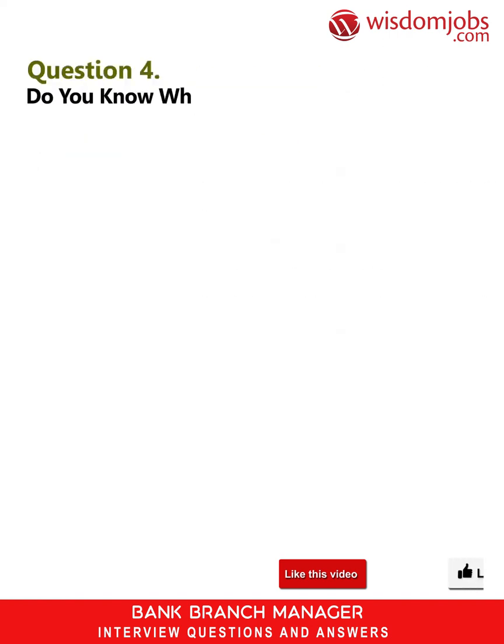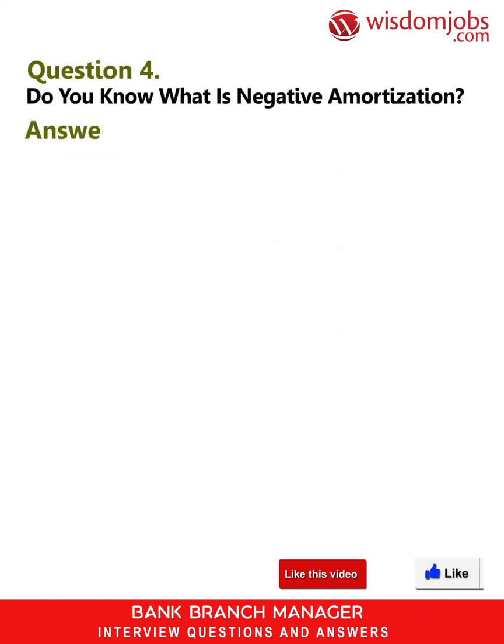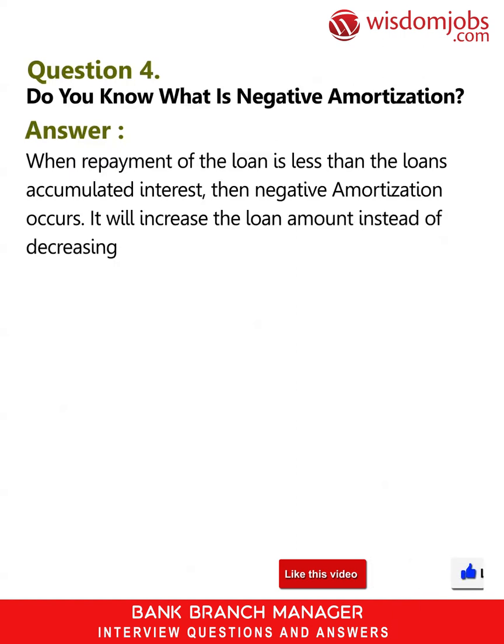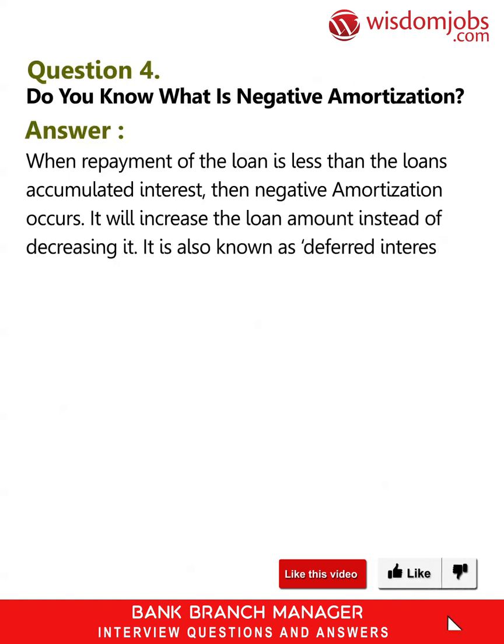Question 4. Do you know what is negative amortization? Answer. When repayment of the loan is less than the loan's accumulated interest, then negative amortization occurs. It will increase the loan amount instead of decreasing it. It is also known as deferred interest.